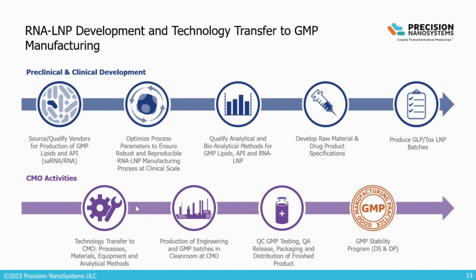So summarizing then the RNA development and technology transfer to GMP manufacturing. So really, we've broken this down into 2 parts. One is the preclinical and clinical development of the genomic medicine, where here we are sourcing and qualifying vendors for the production of GMP lipids and API. We're optimizing the process parameters to ensure a robust and reproducible RNA-LNP manufacturing process at the clinical scale. We're qualifying the analytical methods and the bioanalytical methods for the GMP lipids, our API, and our RNA-LNP drug product.